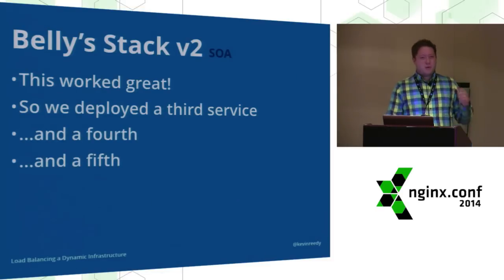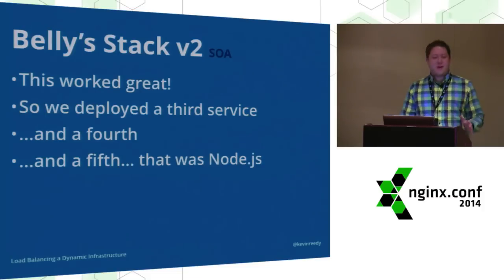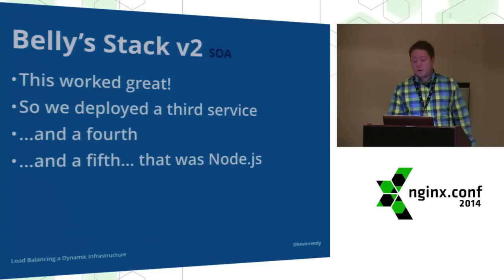And a fifth to deal with user events on our website. And then someone decided it was a great idea to write that in Node.js. So now we had five distinct services in two languages. They were all deployed independently without much configuration management, and we were manually editing Nginx, which I'm sure a lot of people have started with. We needed a better way to scale this process.